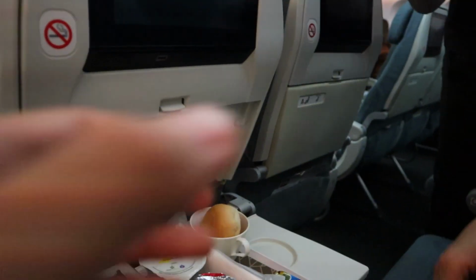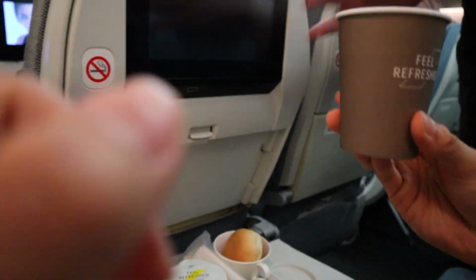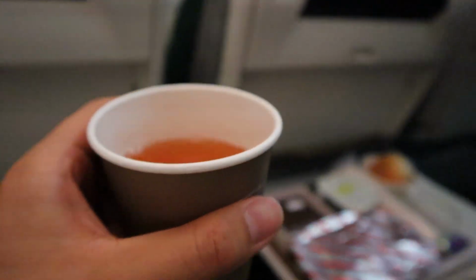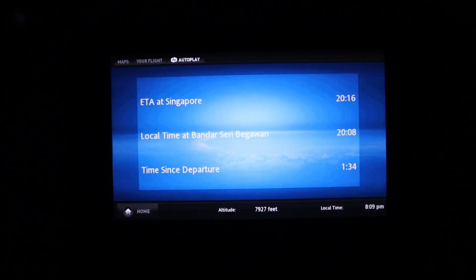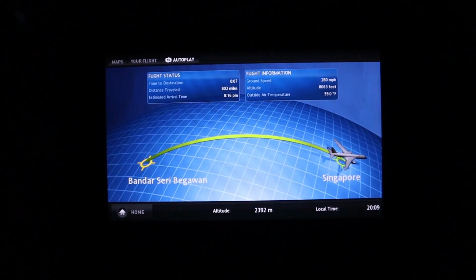Shortly after I finished my meal, went for a toilet break and had some hot tea, we started our descent to Singapore. Both my friend and I were like, that's very fast, because the flight was very smooth, not much turbulence, and the cabin crew was simply outstanding. And about 8:15, we are finally touching down at Singapore Changi Airport.